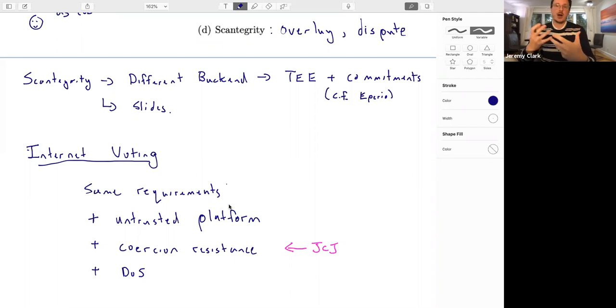So somehow I need to have some sort of authentication. I need to have a password or something like that. And so it's not like I have to be the one that types the vote in and they're on my shoulder telling me what to do. It's sufficient if I just give that credential to them and then they just vote on my behalf. So coercion is this sort of new problem that emerges in the internet setting. And it's the problem that I'm going to talk about. So I'm going to show you a scheme called JCJ that was one of the earliest ones to solve this particular problem.